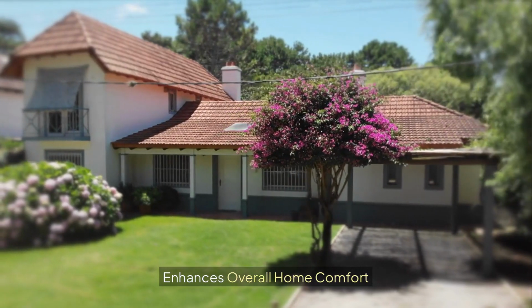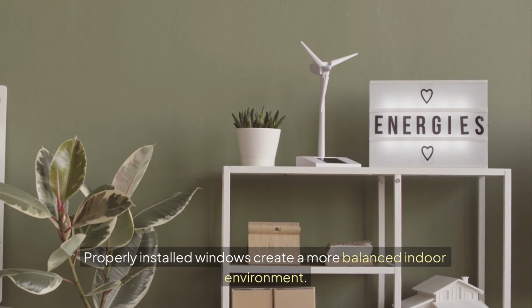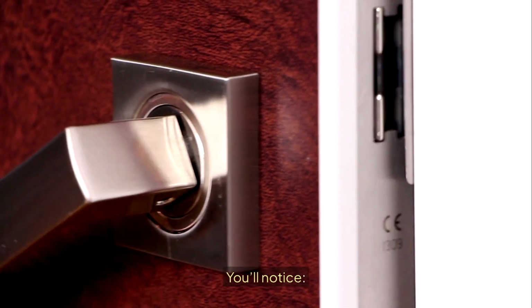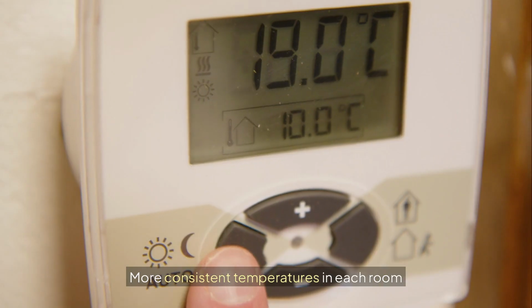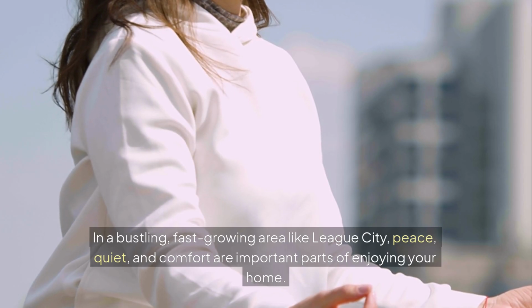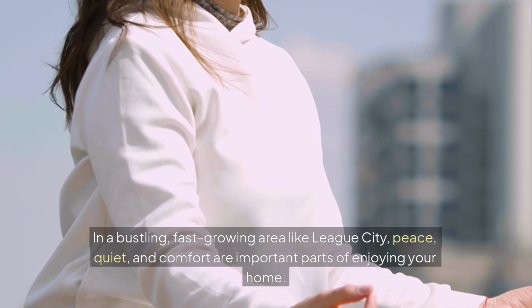Enhances overall home comfort. Properly installed windows create a more balanced indoor environment. You'll notice fewer hot spots near windows, more consistent temperatures in each room, and reduced outside noise in a bustling, fast-growing area like League City. Peace, quiet, and comfort are important parts of enjoying your home.